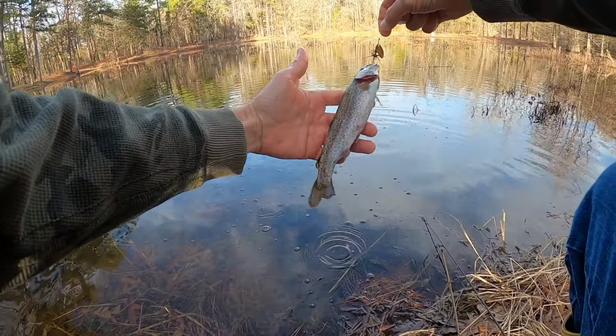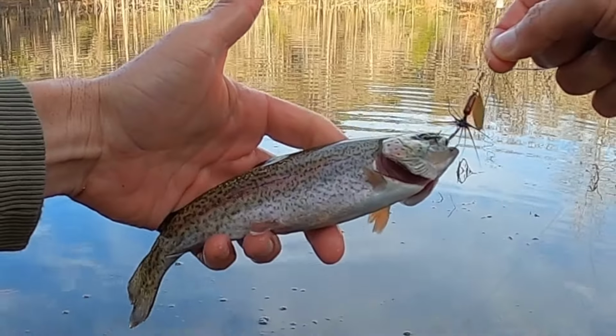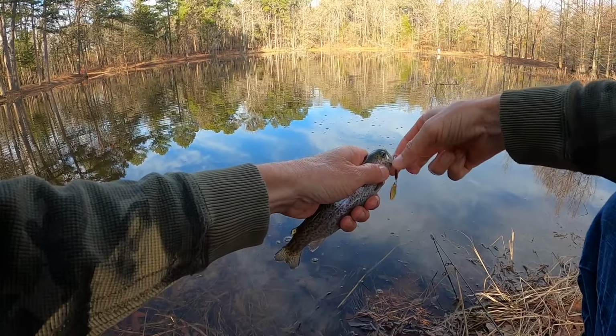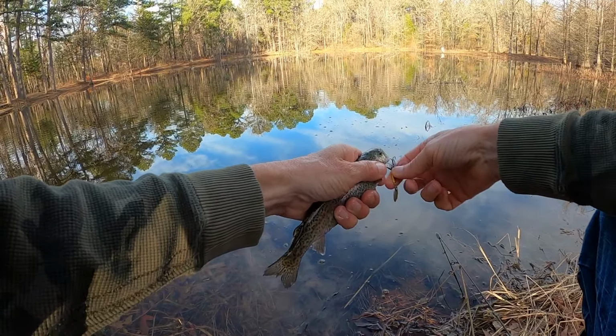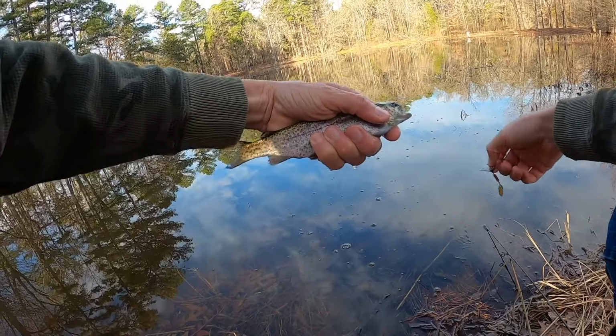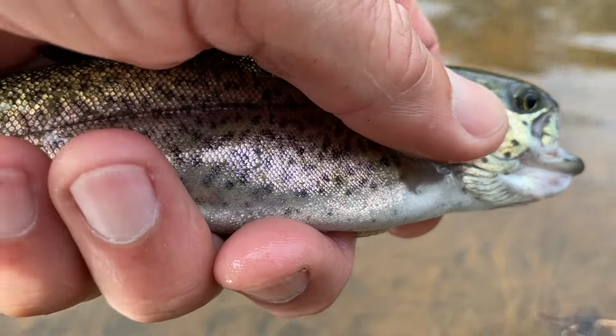That's got some pretty colors on him. Look at that. I had a hook just come right out with that without any barbs on it. And somebody else can catch him.